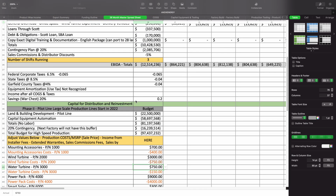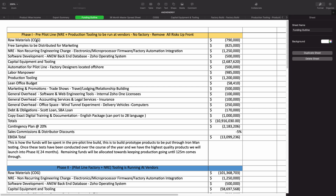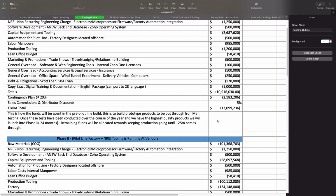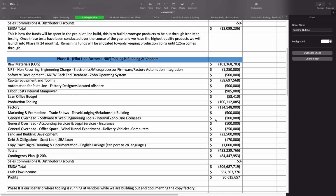So if we go back out to the funding outline, which is this is phase one. So I'm going to zoom in on this a little bit here, and let's take a closer look at the funding outline. So in phase one, it's some pretty basic raw materials. Like I said, we're going to put a lot of effort into electronics, software, and at the end of the day, we come down and we're ready to go into light production. Phase two is pre-factory, so we'll start building the factory, but we want to start making revenue and start paying back any of these convertible notes.